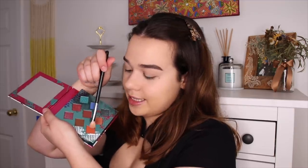Okay, I'm just gonna use the browns from this because I wanna use that ColourPop single shadow for my eyelids. This color right down here, Rustige. And just blend that into my crease. Nothing crazy. That is extremely pigmented. What the heck?